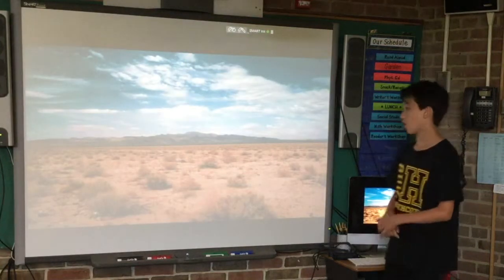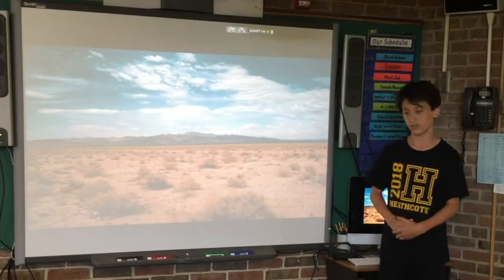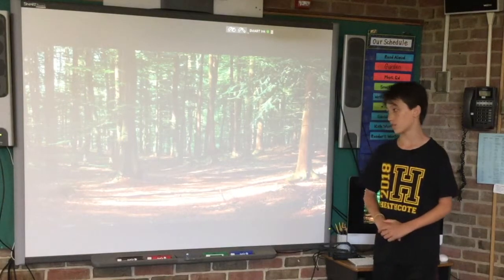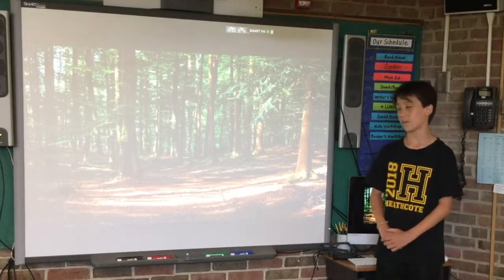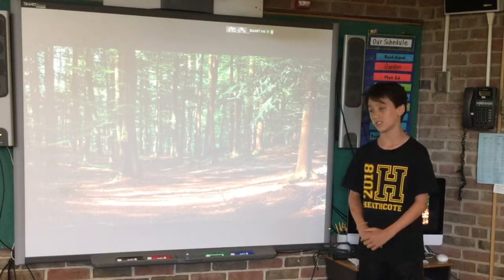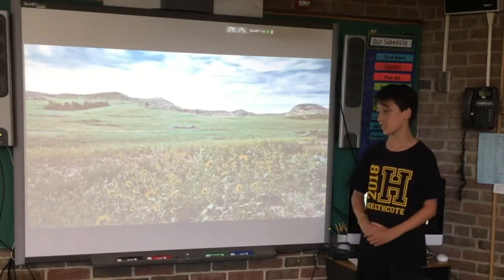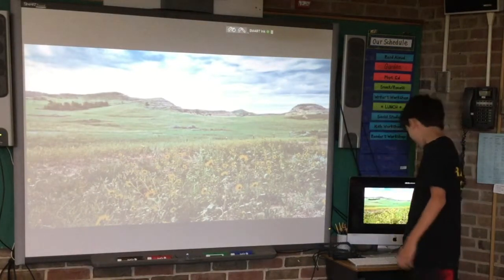Next, we have the desert. Although the desert only covers up to 18% of Australia, almost all the animals in Australia live in the desert. Next, we have the forest. The forest covers up to 16% of Australia. And you might be thinking, 16 isn't that much. Well, if you think about cities, roads, towns, it's actually quite a lot. Next, we have grasslands. Grasslands cover up to 73% of Australia, and that's really far.